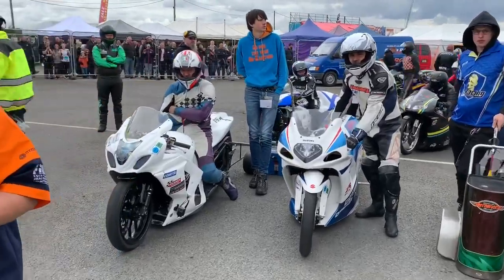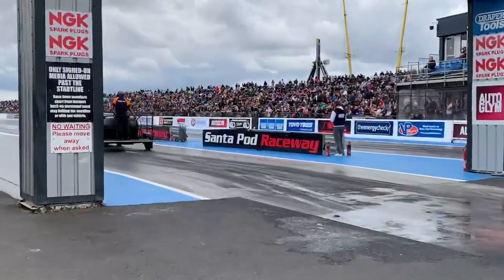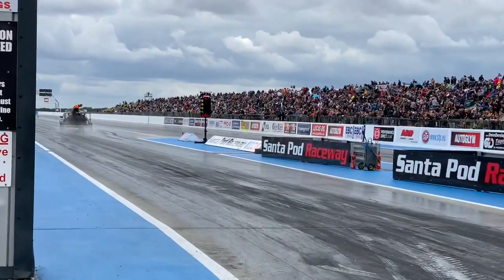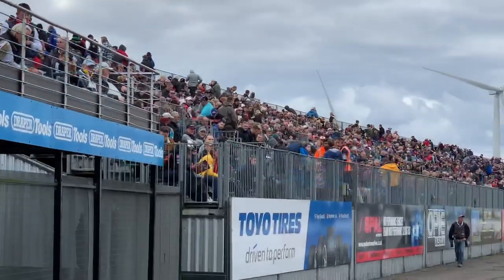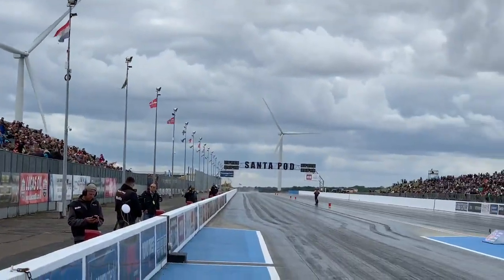Let's get you to the next round of Pro Stock Bike Qualifying and see if any of these competitors can hit the 6 second zone. Look at that. Look at how fast that guy's going in the car as they spray down some VHT. That was not in fast forward, I promise you. It takes some courage to be the man to stand in the back. You gotta hang on tight.